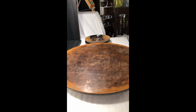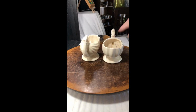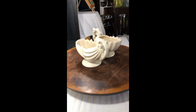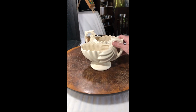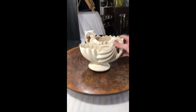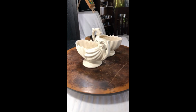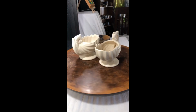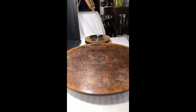All right. And to start it off on a better note, I found these two McCoy planters. I about had a heart attack when I found them, but it says McCoy right there. And these were just an amazing find. They're very beautiful. I love the color, and they're great for little succulents.